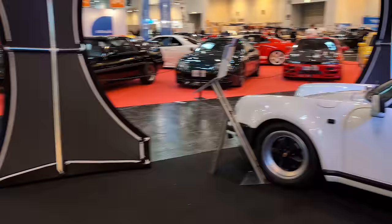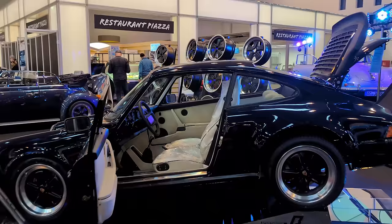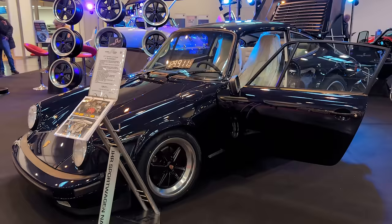We got here a 930 turbo, 200,000. Why is everything so expensive here? Holy, all these Porsches are just insane prices. I think these are fully restored cars. That's what's going on. This is a brand new interior in this one. Ready for the first drive, essentially. And this is a 911 3.2 coupe for $130,000. Wow. That was JB Car Design.